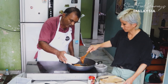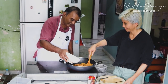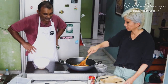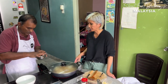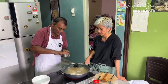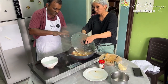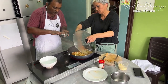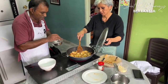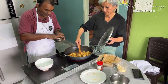So I'm adding water because I want to see the numbness of the doubanjang. I don't want the chicken to overpower the numbness. What sort of starch do you use there? Cornstarch, with a little bit of water? Yes. The slurry is to bind the flavors together, to get that mincemeat to stick to the tofu. Gotcha.